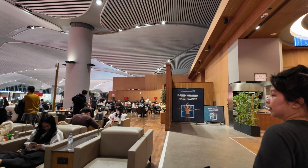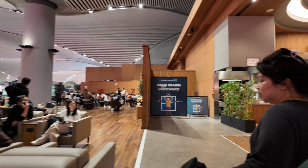Apparently there is an outdoor terrace, and that's where the boys are, so I want to check that out once I'm done eating. But you can see behind me, that's the view of the airport from the second floor. It is worth it, especially since drinks, including alcoholic drinks, are included. The only thing is that it does get pretty crowded. It's up to 6 hours, so people tend to, of course, get their money's worth. So you have to really find a spot.